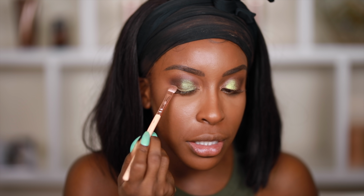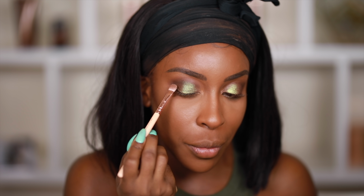This one is also from Zoeva, the 234. I really like this brush. Kind of start at the lash line and then start to soften as I work my way up. People just don't like green eyeshadow and I don't know why. All right, I really like this color. Sometimes I feel like this shade of green really can take your look to a whole different place. I was not trying to go in that direction, Barbara.